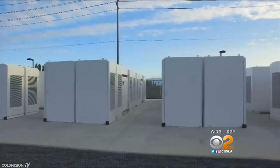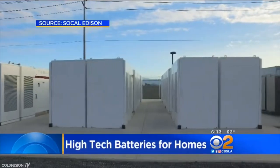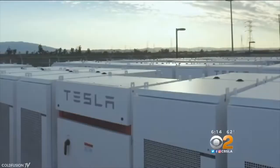We use batteries to charge our phones, flashlights, and run all kinds of electronic gadgets, right? But how about powering up your home? These large white boxes don't look like much, but Southern California Edison says they could change the way homeowners get their energy in the future. It's technology that wasn't there before, and we're now ready to deploy it where it's needed, locations where it works.